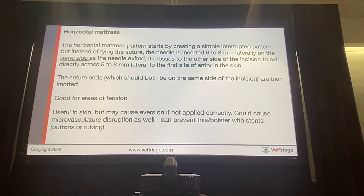This is good for tension, absolutely. It's useful in skin, but may cause eversion. So eversion is usually not desired. There's rare times where maybe you want some eversion, but usually you don't want it. Eversion is where instead of the two ends being apposed or inverting, it's the opposite. It's everting, it's popping up.